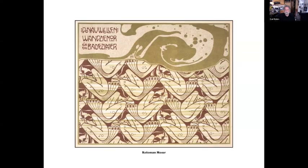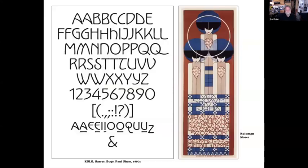The other poster designer and lettering person in the Secessionists was Koloman Moser. He's got kind of an M.C. Escher sort of thing going on here, but this would have been the same time, maybe before Escher. And you can see his posters. They've got this monoline, Speedball B series look to them.